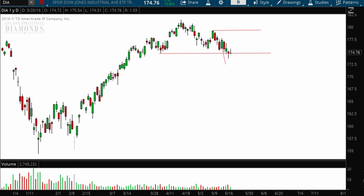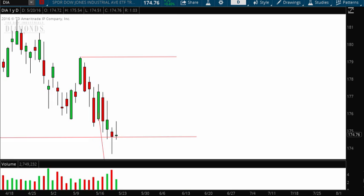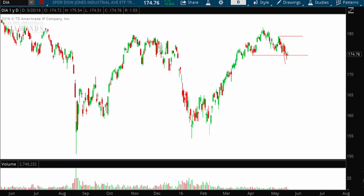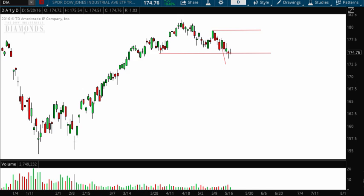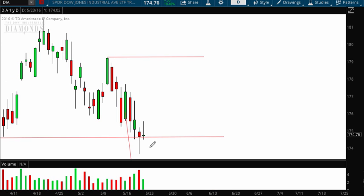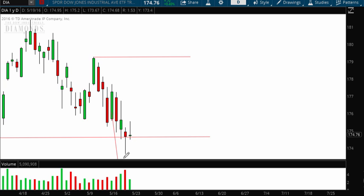And this, again, I forecasted that we would break down below that support line. Again, there it is. I said that we would break down. We came very, very close to that low. Again, within pennies, we formed what's called a hammer pattern. Let me show you this.